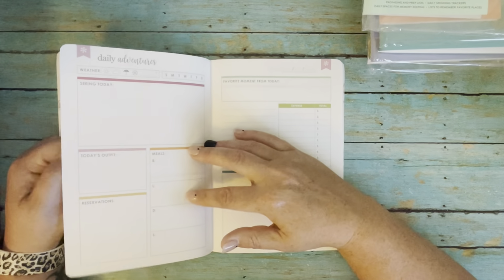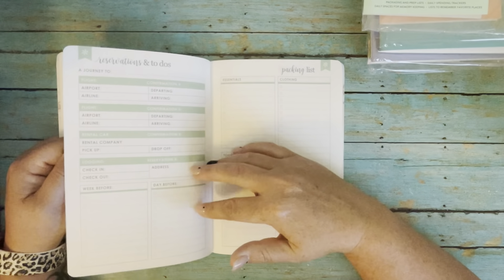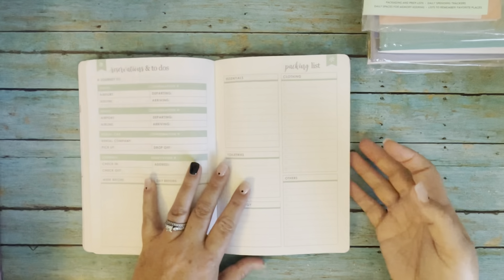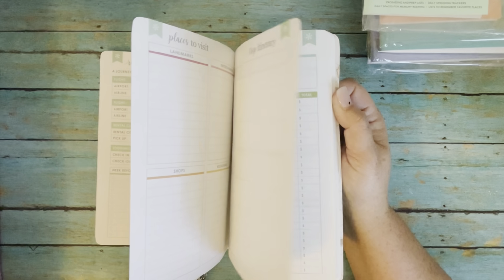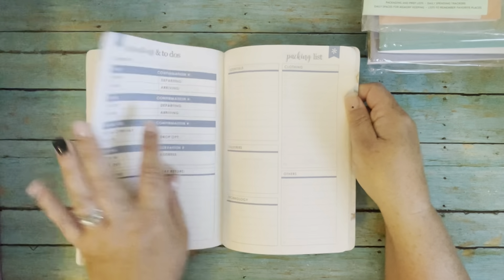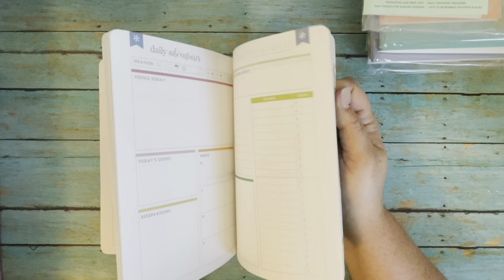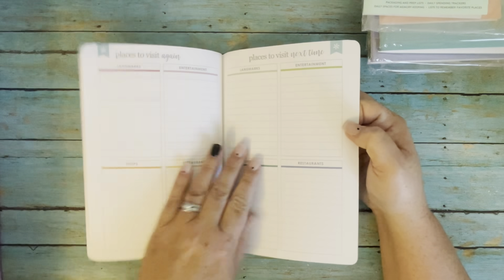I mean, it gives me hope that maybe one day I'll go out and actually start doing some more traveling again. The reservations and to-dos, it is changing the theme of the color each time so that you can find it if you see the flag at the top. So it's changing that color so you know you're into that section of that trip. So it does this for 4 trips. So that's cute. I do like it. I think I will save this and maybe do my best to try to use it.